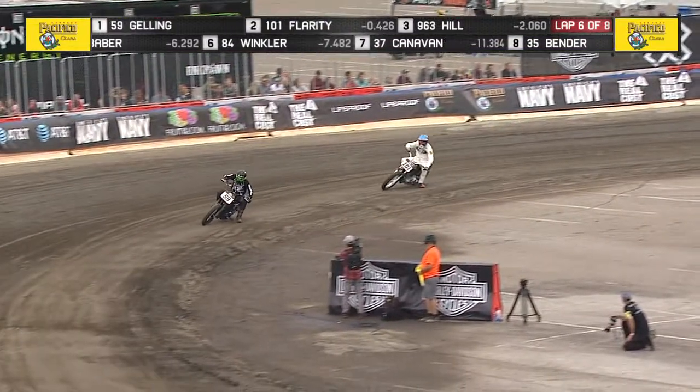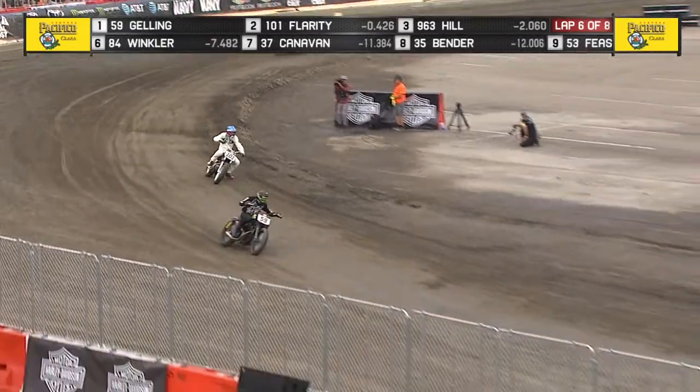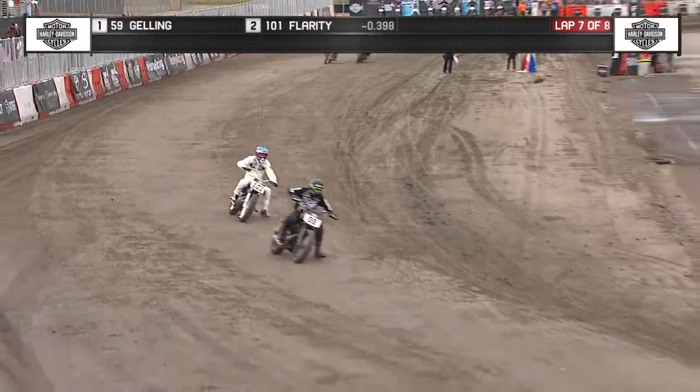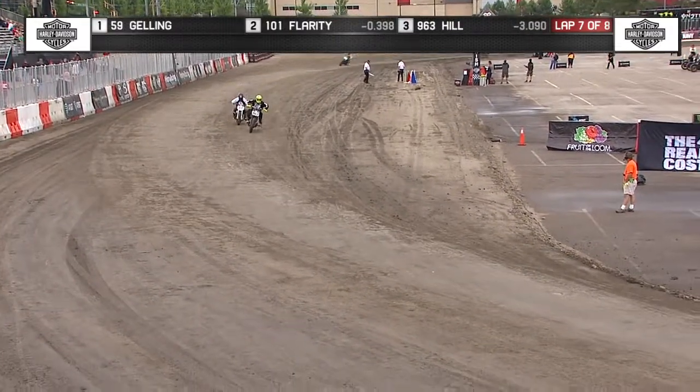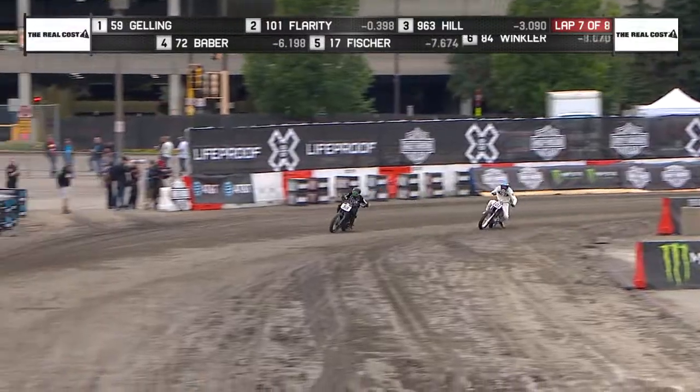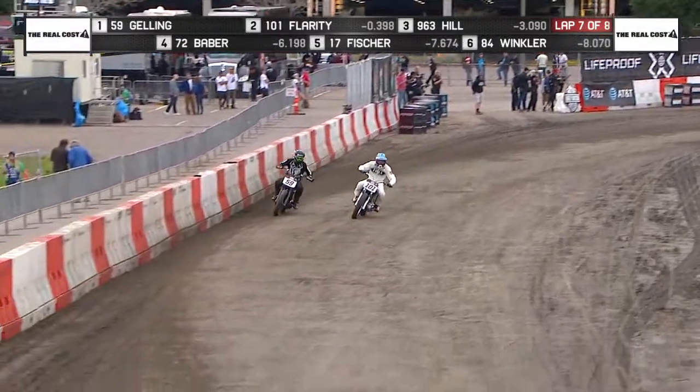Bragging rights, but also gate choice, I'm assuming, in the semi by winning your heat. You'd probably have a little better starting spot when you get into that semifinal. The 101's all over the racetrack. I don't know if he's having handling issues or he's just trying that hard, but he seems like he is fighting. There's a little bit of waviness on the front straightaway. Here comes the 101 up the inside.